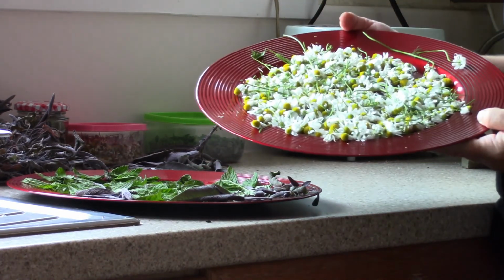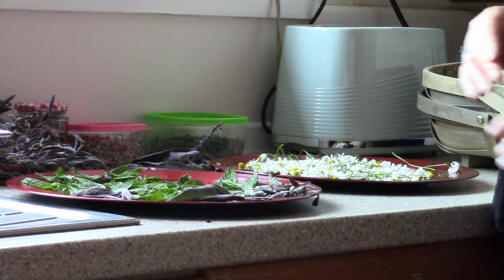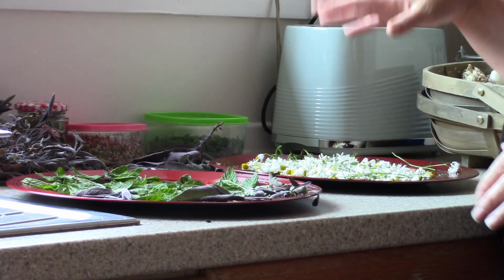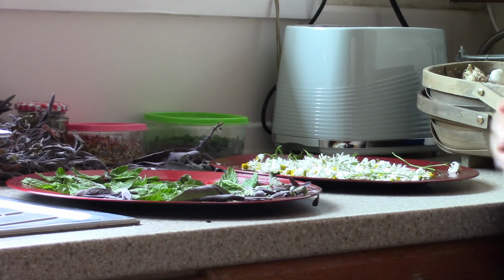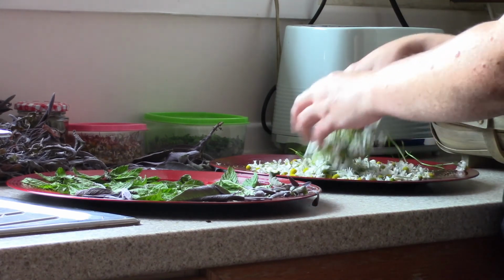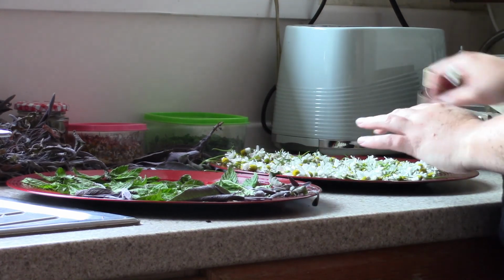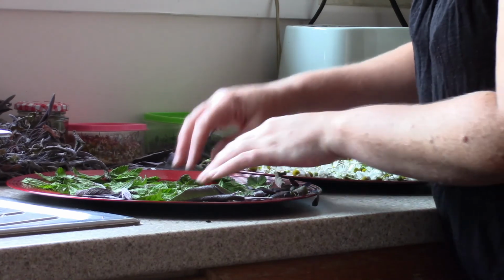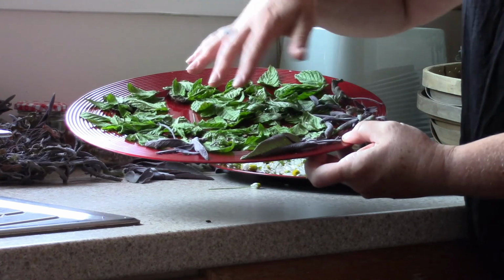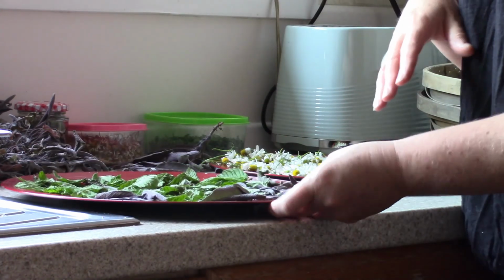This one is chamomile. Dry it flat and I put it somewhere warm, not in direct sunlight because it makes the colours fade. So if you keep it somewhere light but out of direct sunlight, that's great. And every day I just go and turn them and spread them around to make sure they dry evenly. And then make sure it's not too thick. You don't want thick layers. Try and have them as thin as possible.